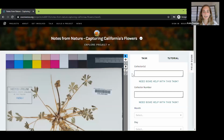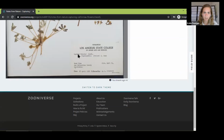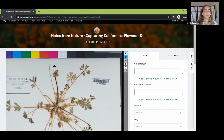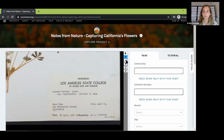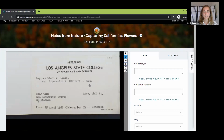And then here I have a specimen record and I have the fields that I want to enter. Okay, pro tip, do not just leave this right here. Scroll all the way down, memorize Lupinus bicolor and start typing it in. You can move this around. So scroll, scroll, scroll, use your tools. This is going to let you zoom in and out. Get it right up there, right next to what you want to enter, and then start entering away.